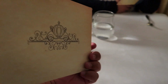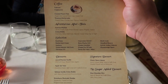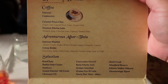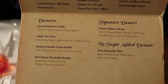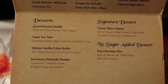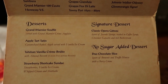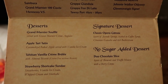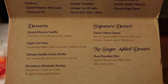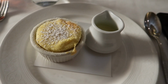All right, our dessert menu has arrived. Let's go ahead and take a look. We fold this thing open just like we got accepted to Hogwarts. Here are your specialty drinks over here. You guys can pause the video if you so desire. And down here are the desserts. You guys know me, I love the Grand Marnier Soufflé. There's an apple tart. There is also the creme brulee, which is also really good. Strawberry shortcake sundae for your signature. You have the classic opera gâteau, I think it is. And for no sugar added, the duo chocolate slice. All right, dessert has arrived, and you guys already know what my favorite is, the Grand Marnier Soufflé.